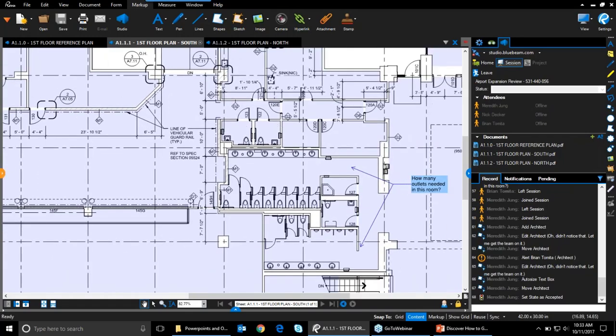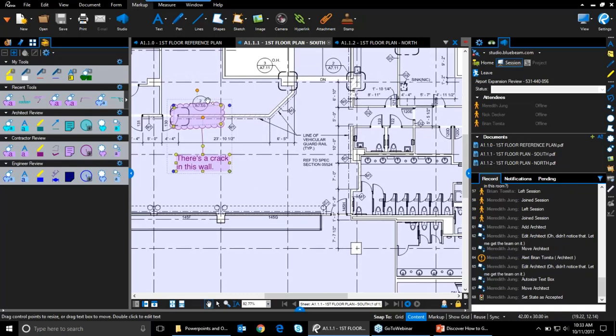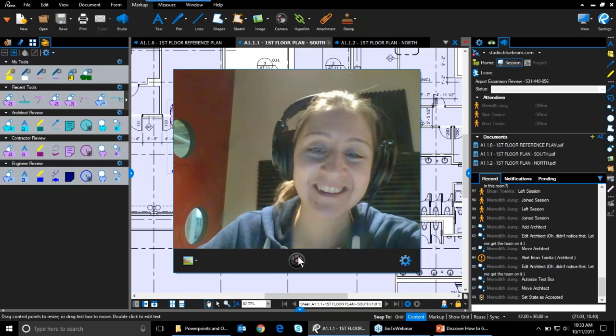We're still placing comments. So I can still come in. I can grab some of my comments here. Maybe I'll be a contractor right now. There's a crack in the wall. Okay. That's an issue right here in the field, needs to get dealt with. Maybe I even wanted to attach a picture from my camera using my tablet. Luckily, my PC today has a camera, so you can get this lovely picture of me to throw in there. And now that's actually attached to this comment.